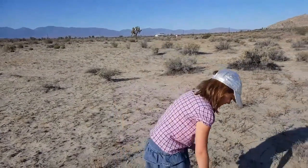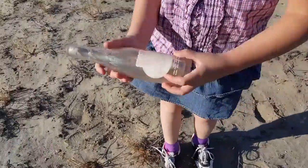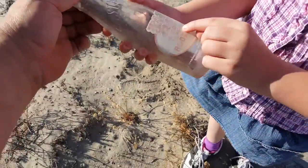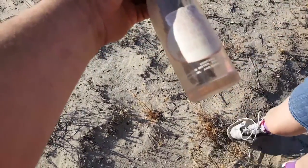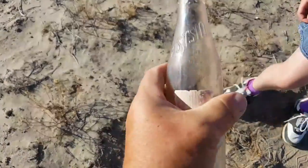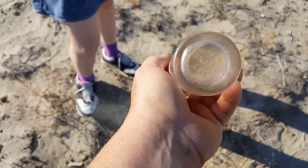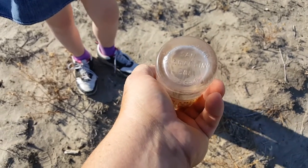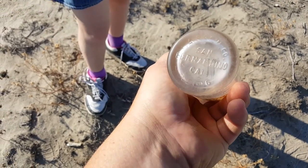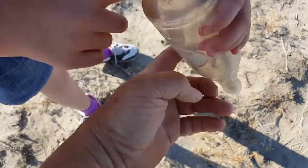I was out with my dad, and I found my dad a bottle. Cool. What is it? It's Lion's Magnus Root Beer. Oh, look at the embossing on it. East Side. And the date is... I don't see a date on the bottom. I'm gonna have to figure it out.